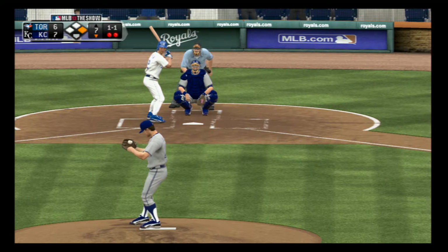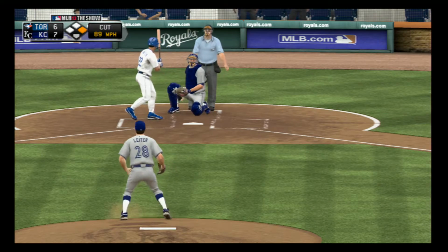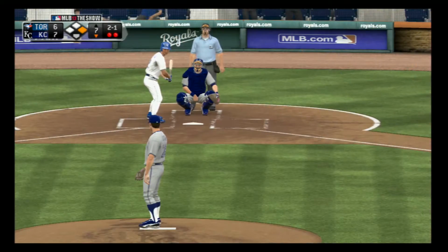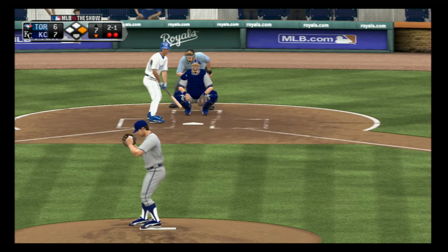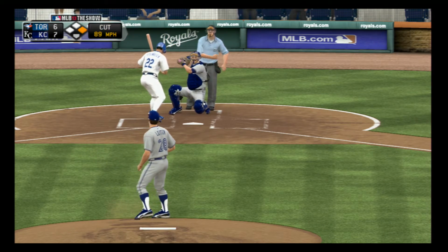And the reason he's working away so much here is because he's got that big hole on the right side of the infield to worry about. You don't want to give this guy something where he can just roll over a ground ball and still get it into right field. Cutter, and that's a called strike 2.